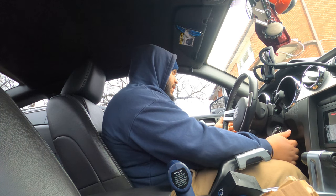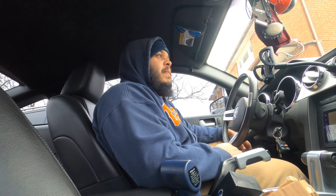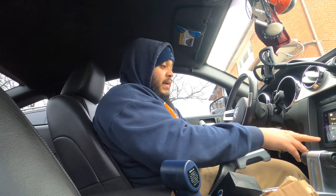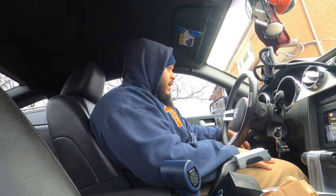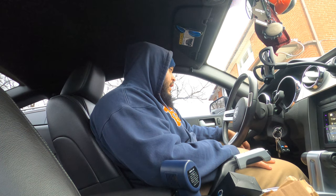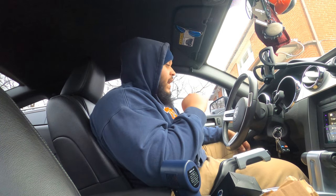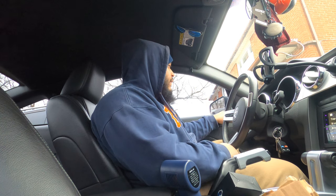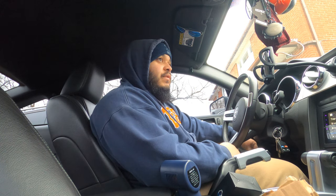Started up fine. I don't feel any shaking, which is good. And this is all after I haven't driven the car for about four or five days. So I'm glad it started up fine with no issues. That's always good. And I want to pay attention to the idle, how it's idling and how it's gonna warm up. Yeah, it feels good. It feels really good so far. I'll go ahead and show you guys.